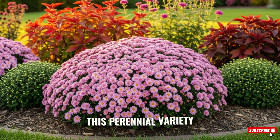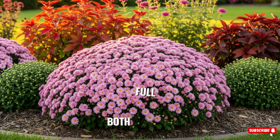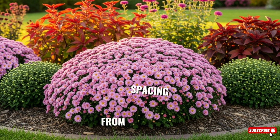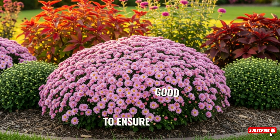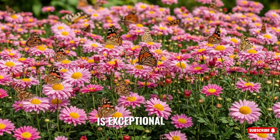This perennial variety is remarkably hardy, performing well in zones 4 through 9 and adapts to both full sun and partial sun conditions. It prefers well-drained soil and benefits from spacing of 12 to 18 inches between plants to ensure good air circulation. The butterfly activity on these perennial flowers is exceptional.